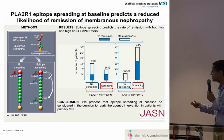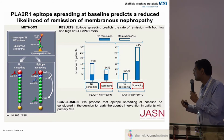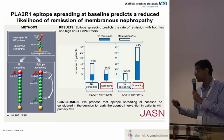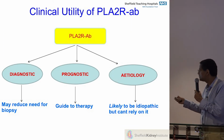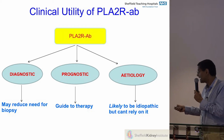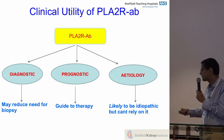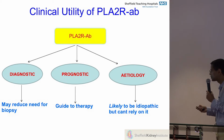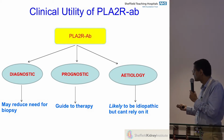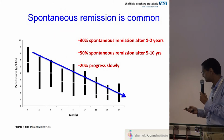So you can imagine a situation where, if antibodies against these specific epitopes become commercially available, then you might be able to refine your approach to treating patients even further. So basically, the antibody is useful, I think, in 3 ways. It makes your diagnosis. It's very useful in terms of prognosis and guiding therapy, when to start, when to stop treatment. And although it doesn't really tell you about the etiology and you can't rely on it to exclude secondary causes of membranous, you're much more likely to have primary idiopathic membranous if you're PLA2 antibody positive.